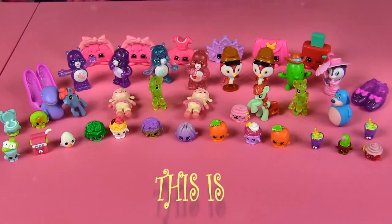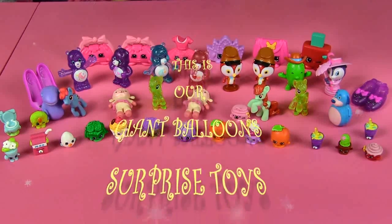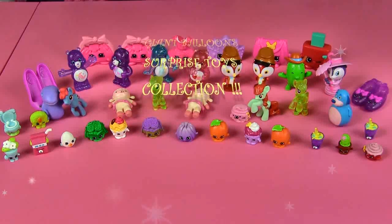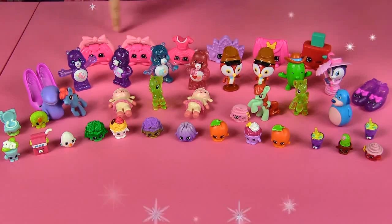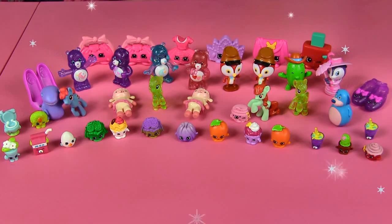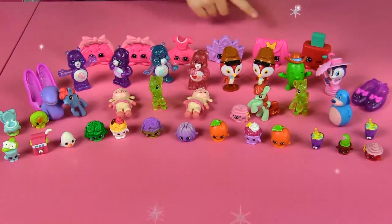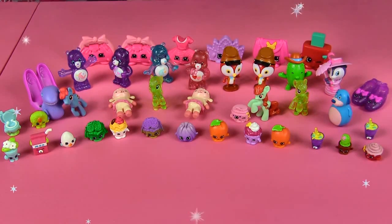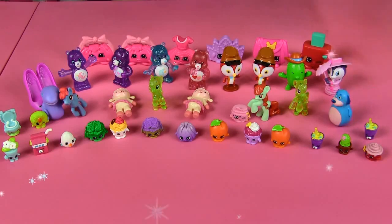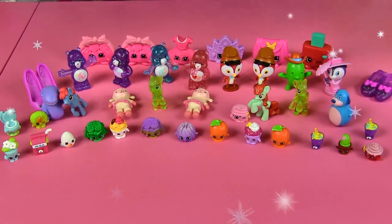Alright, so this is our collection from all the surprises that we opened in this video. And now that we opened all these cool surprises, you can let us know which one of these awesome surprises we opened today were your favorite. Mine were all the giant Shopkins. Who were yours? Mine was Candy Apple. Mine was all of the Shopkins. The big ones? All of the tiny ones because they're so cute. Don't you like these? Oh, yes.